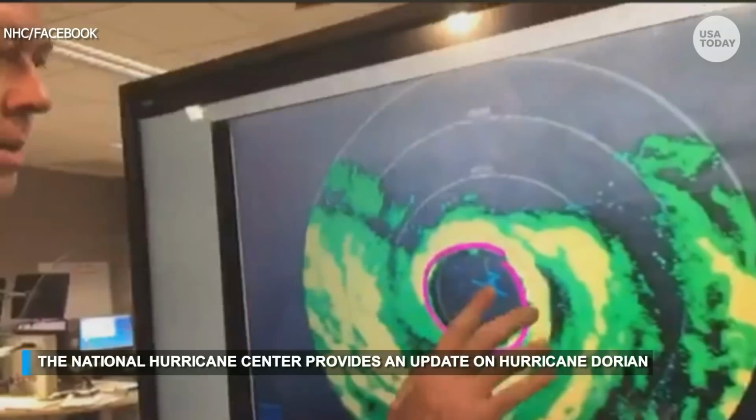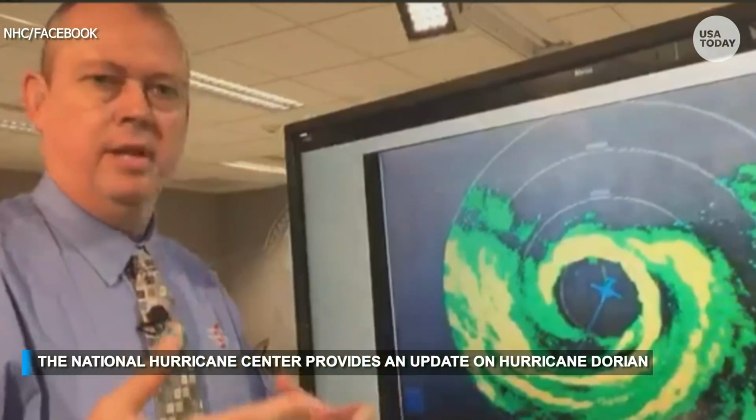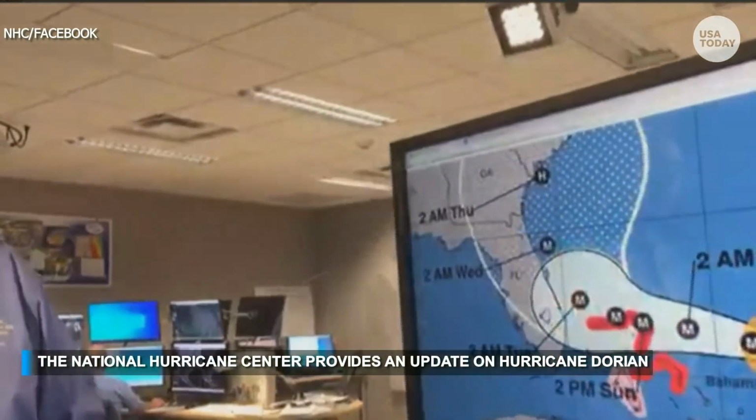But we definitely see the eye. But something we look at is sometimes the formation of a secondary eye. We start looking at things like eyewall replacement, where the outer eye becomes the new eye, and that really helps us out with some of this intensity forecast. So just giving you an idea of some of the stuff that we're looking at behind the scenes.